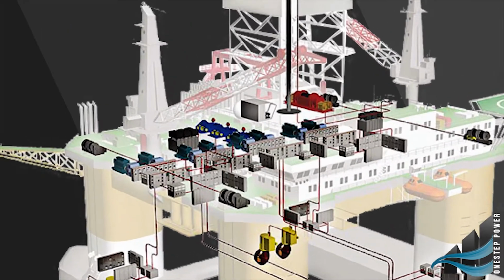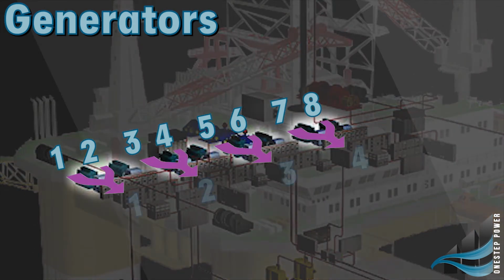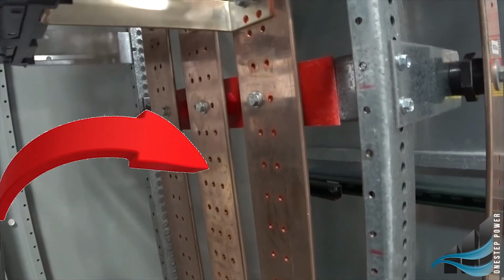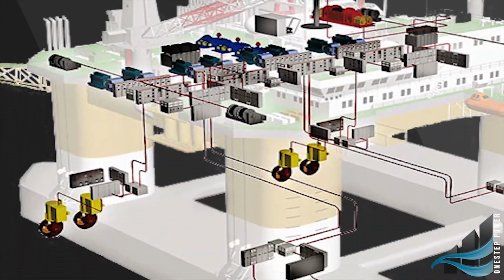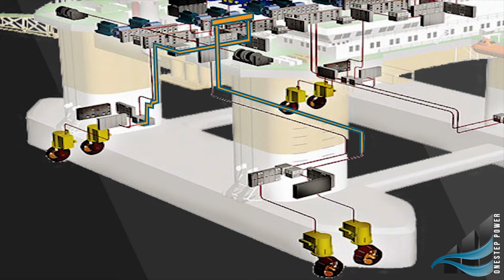Let's zoom in on the power system. We have 8 generators, and each 2 generators is connected to a switchboard, and the switchboard contains the bus bar. The bus bar is a strip or bar of copper that conducts electricity within the switchboard. Zooming out from the bus, the power is being supplied to 2 thrusters. When we look at the second bus, it is also providing power to 2 thrusters.